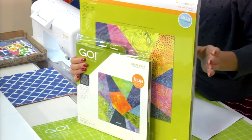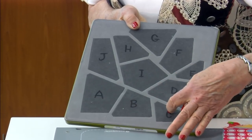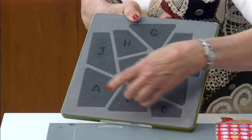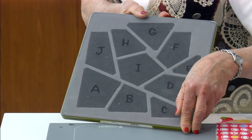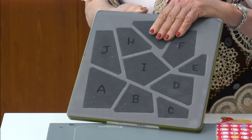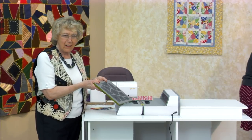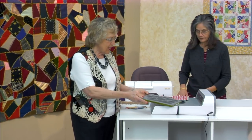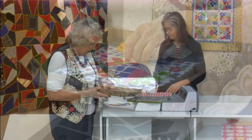The first thing I learned from one of the other patterns is to put letters on the die. Look, there are 10 different pieces. How can you remember all of that? So I took my marker and wrote A, B, C, D, E, clear up to H, I, J. J is the last one. If you're looking at your sheet, I wrote this down on the second page. I took this die and photocopied the design on a piece of paper, and then I put it in a shallow box.